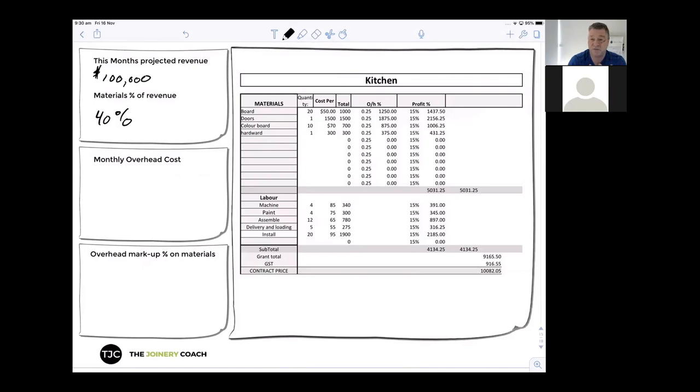There'd be no choice, because we've just said that if all three of those cost areas were covered and you mark up from those costs, then that percentage is what your business would make. Right, so we know that you're going to make $100,000 this month in revenue. We know that your materials against revenue percentage is 40%.